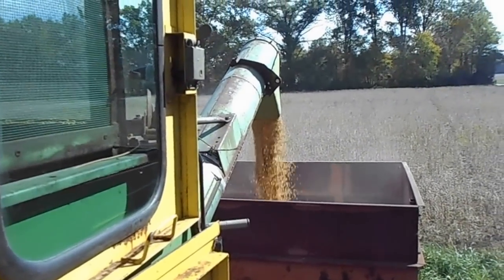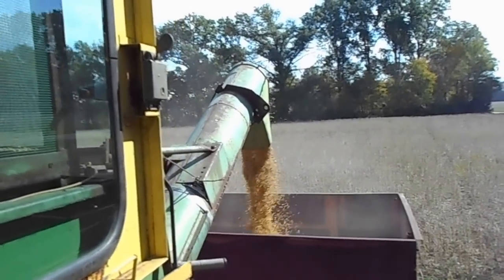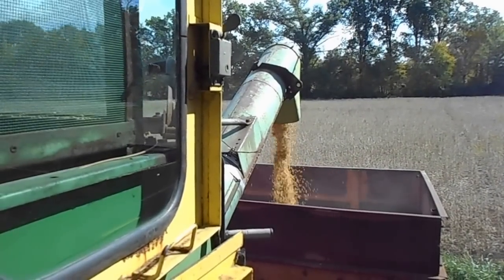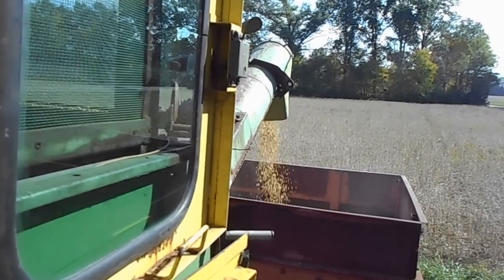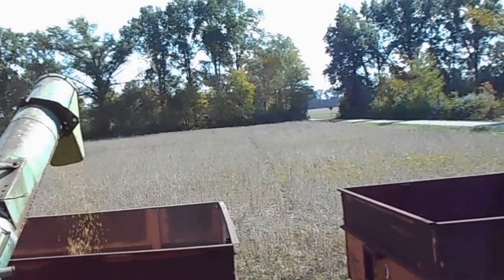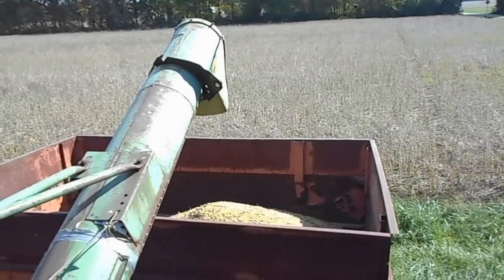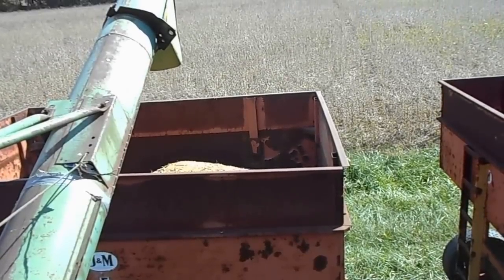Now mind you, the field I'm in, according to the USDA, is 2.2 acres, and that was a 100 bushel bin load. So I think we're doing pretty good right off the bat. So, we'll see what happens here in a minute. Be back, guys.